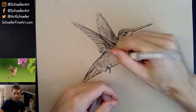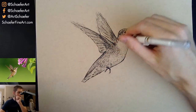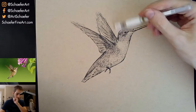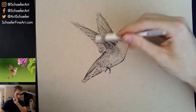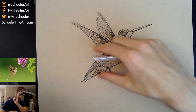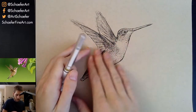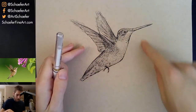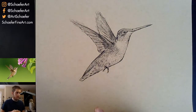I think I'm going to do vertical. Oh, okay, vertical around its head. Yeah, I think vertical. I'm trying to figure out how far to go out. Maybe I do a circular shape and make it fade. All right, let's do it.